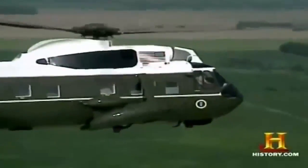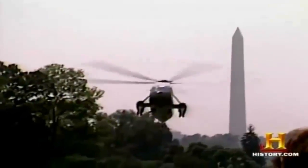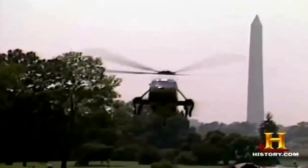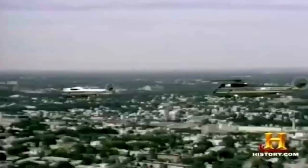The Marine HMX-1 squadron took over sole responsibility in 1975. They bought additional new H-3s. Those are still in service today. The differences are some technology improvements with the rotor head and so on, and vibration dampening, and power plants have improved. General Electric makes those power plants.